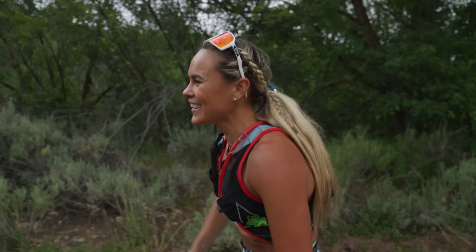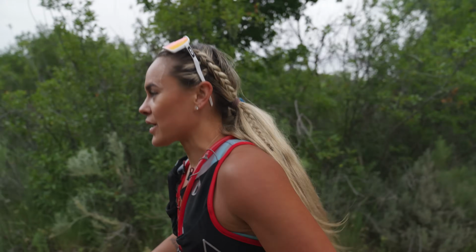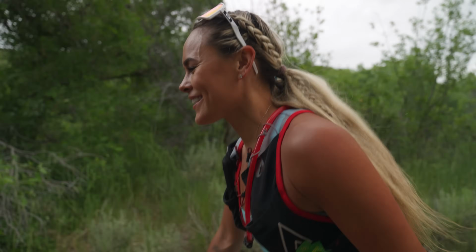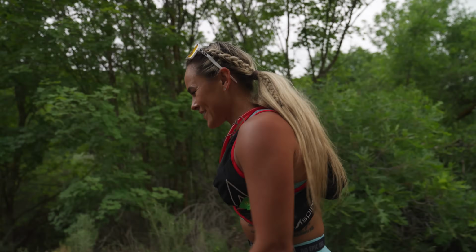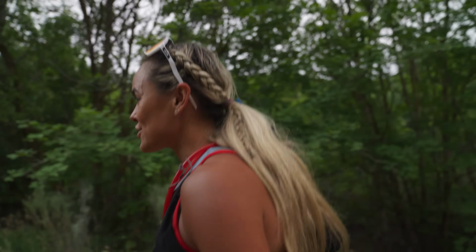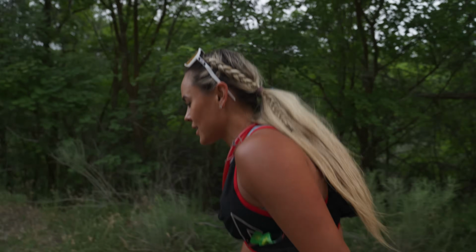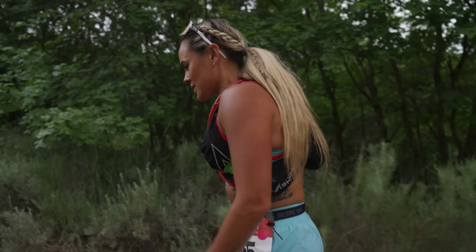This is when the race really starts for me, because we're past the 17.5 mile mark, 3.5 hours in, so it's good. Sharpen the iron. Climbs are literally, no joke, at least on that last section, it was so steep. Crazy. Perfect practice though.